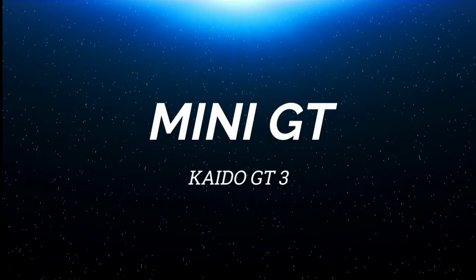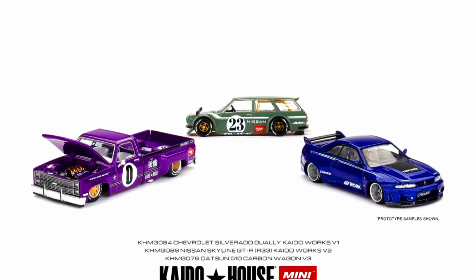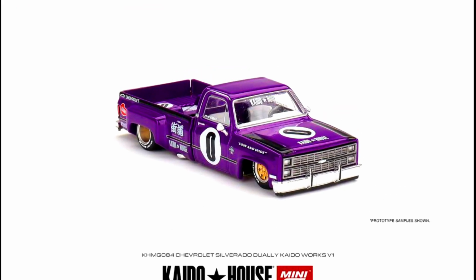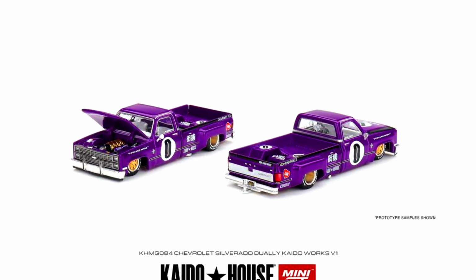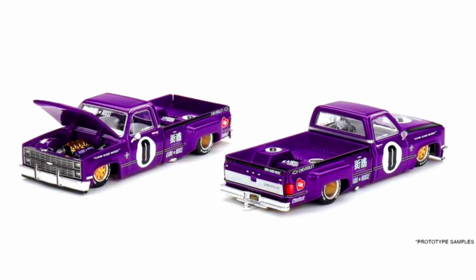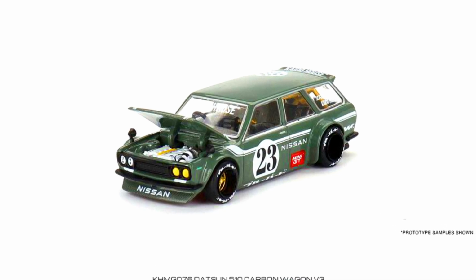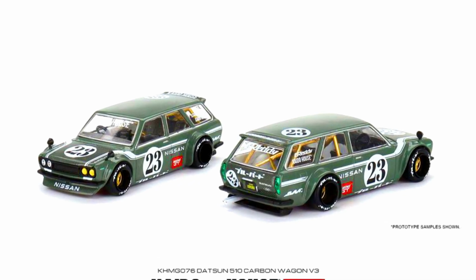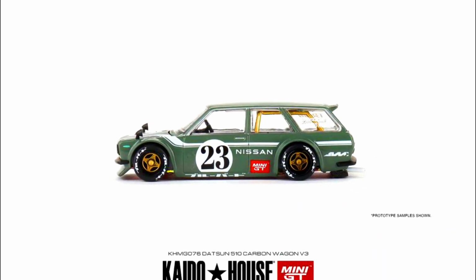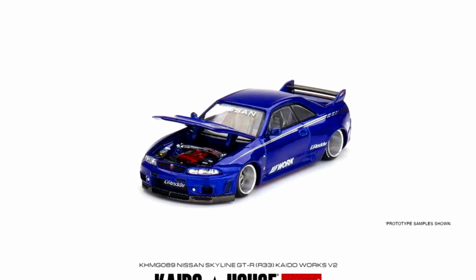Let's check out third lineups of a Kaido House by Mini GT. A Chevrolet Silverado Dually Kaido Works V1. A Datsun 510 Carbon Wagon V3. And Nissan Skyline GT-R R33 Kaido Works V2.